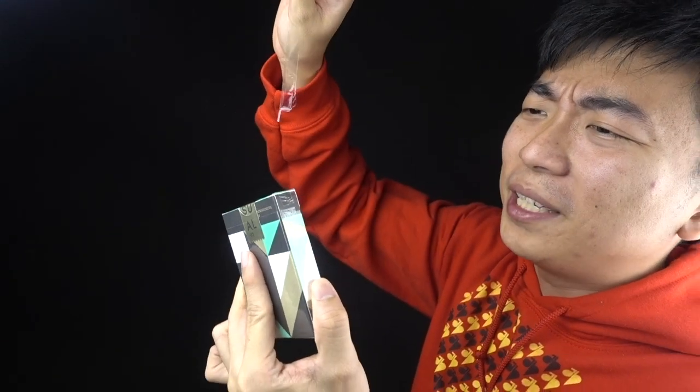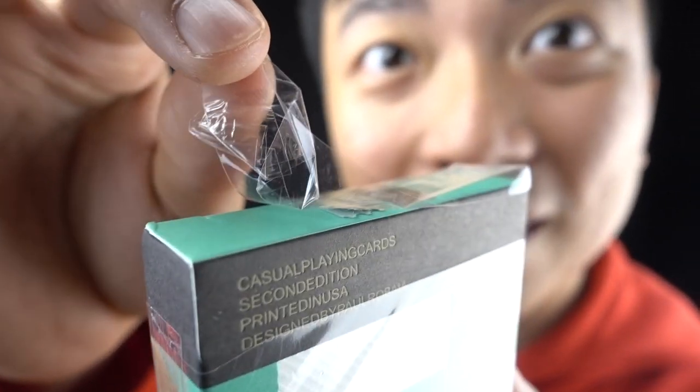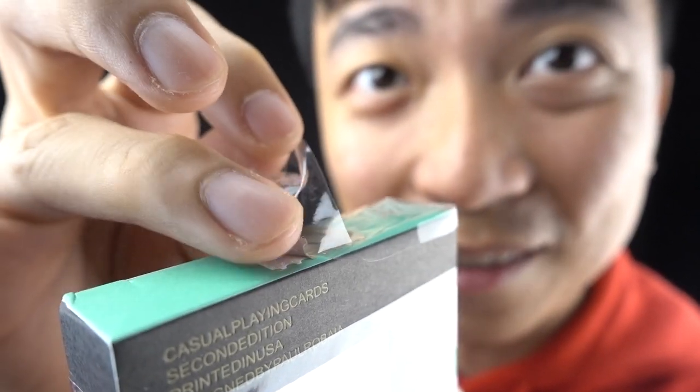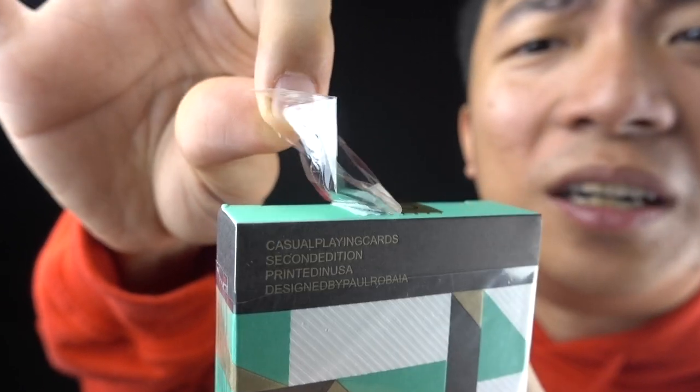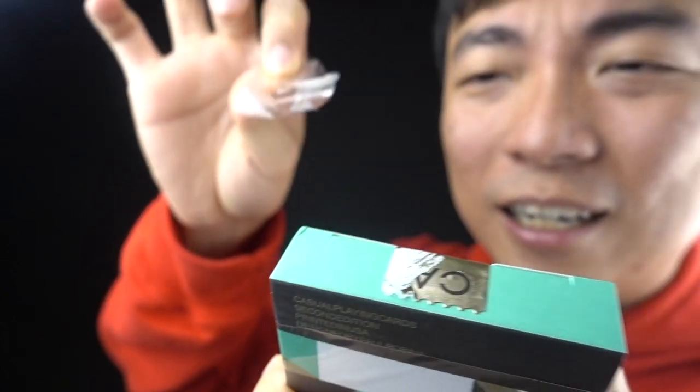Oh, USPCC! Oh no, I don't know what USPCC has done, but the seal is sticking to the cellophane. The other side is sticking as well. Oh no!